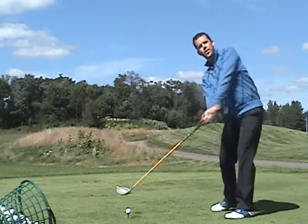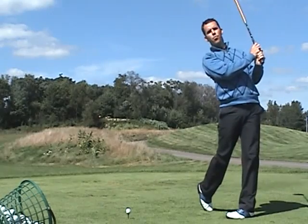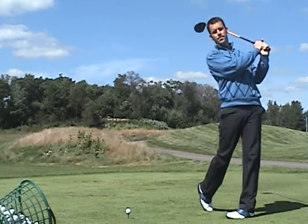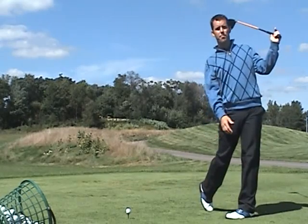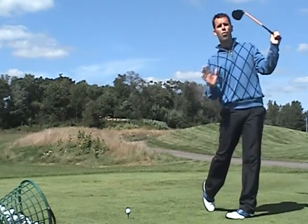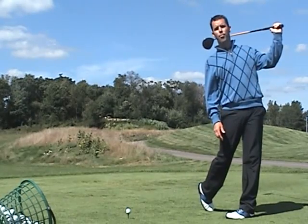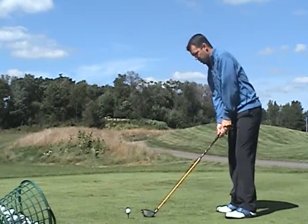At the end of a golf swing, I care about three things. Number one, is their belly button or their belt buckle pointed at the target? Number two, can they tap their back foot? Have they transferred all their weight onto the front side? And lastly, is the toe of the golf club now pointing down to the ground? Let's see if we can do that.